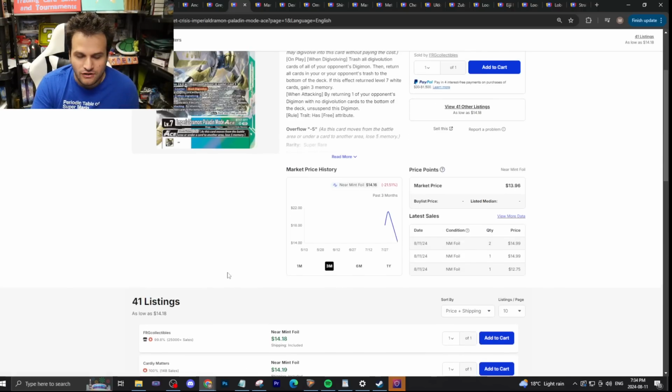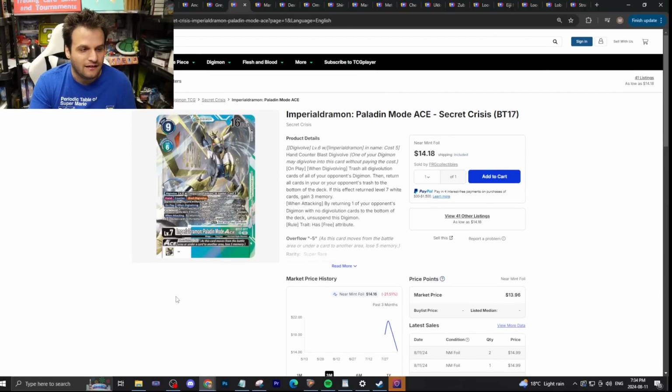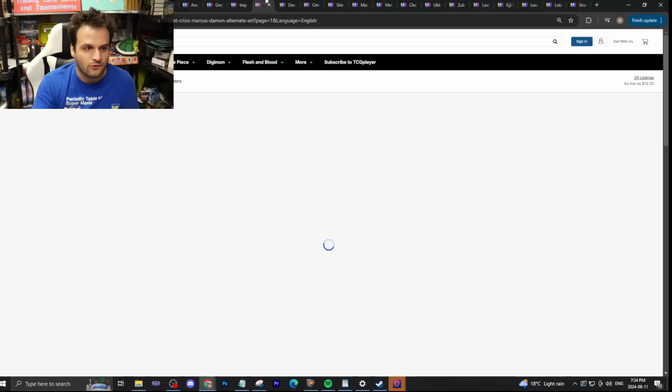I expect it to keep falling in price a little bit. Nothing crazy. It is a good card, so I don't expect it to drop like a rock, but it might still keep dipping down a few dollars before it settles.